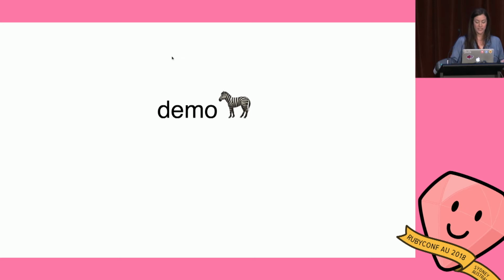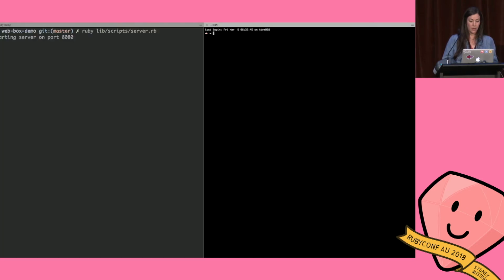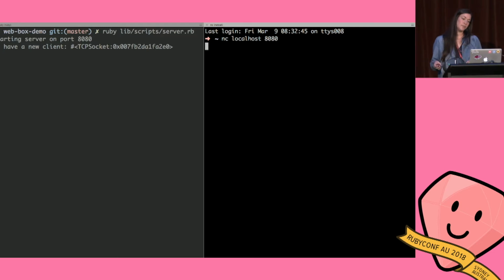So here's a demo of just what a TCP script would look like. Going to start my server. Okay, can you guys see this? I could do this with a Ruby script, but earlier I messed something up and I just didn't change it. So I'm just going to use netcat, which is a super basic library that you can run on your computer, and it will both start a TCP server and also open a socket. I'm going to open a socket to localhost 8080, and now we have a client that has been recognized. Then I'm just going to write a message, and that's the message we received.